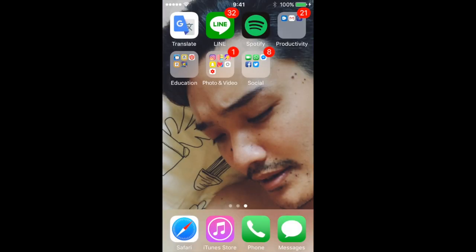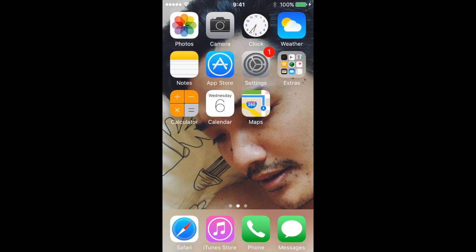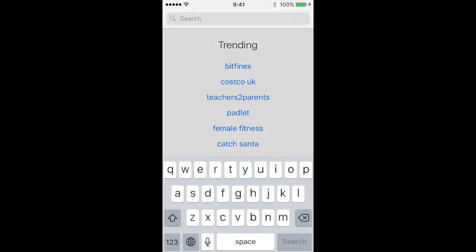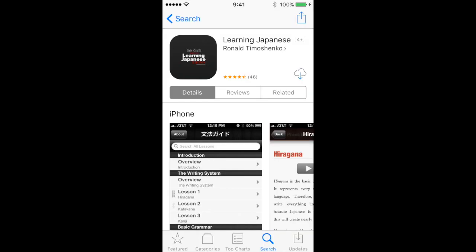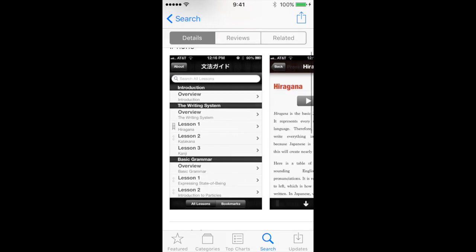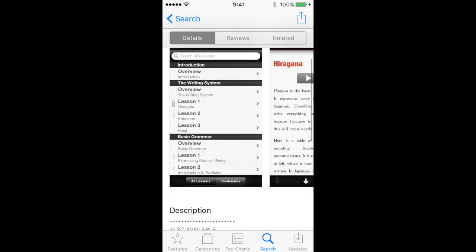I don't have, where is my other one? So if I go into here, just because I don't have it on this phone, I have it on my other phone. Okay, so I found it. This, unfortunately, I can't show you inside of my other phone because it's not charged at the moment. I totally forgot. Please forgive me. But you can see the screenshot here.